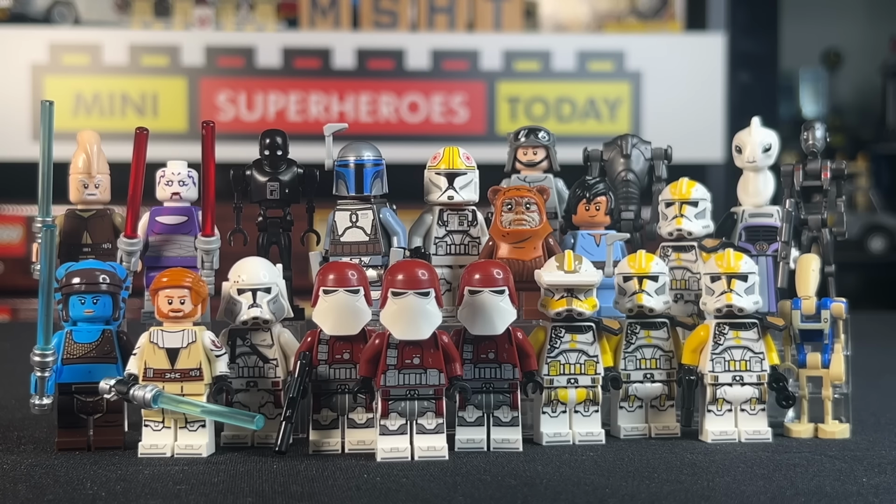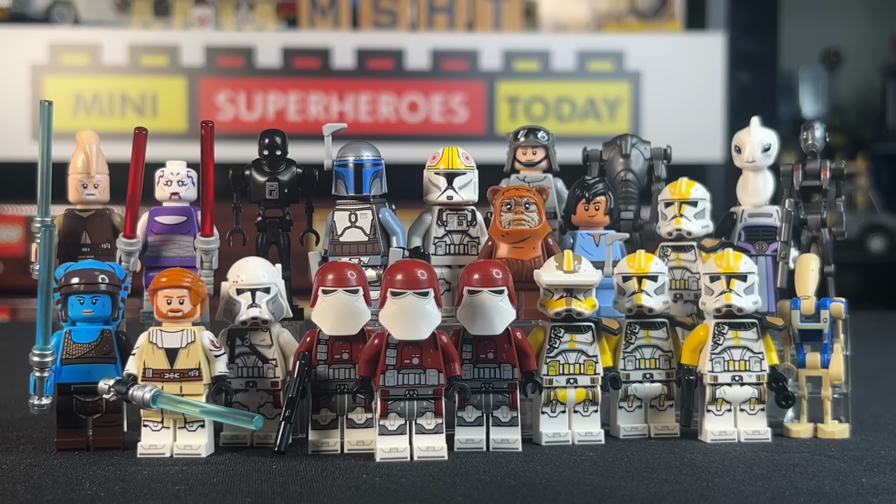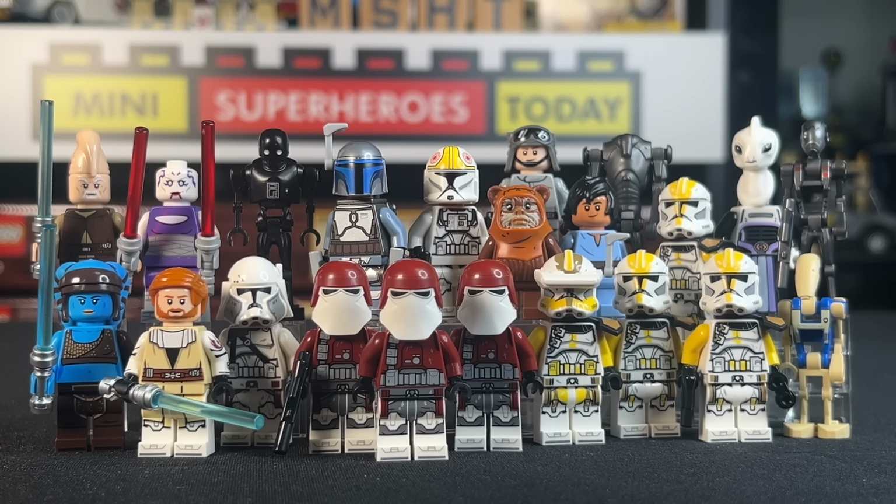Alright guys, let me know if you agree with my ranking here or not. This was a lot of fun to put together, and honestly, seeing all the minifigs here together, it really is one of the best LEGO Star Wars waves in quite some time in terms of minifigure depth, detail, and everything there. I just wish those prices weren't as insane as they are.